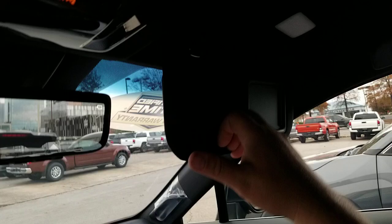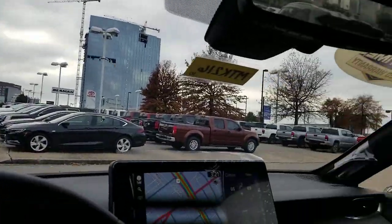All right. Then both sides have your lights. Blind spot monitor in both the mirrors. You can see that, that's standard as well.